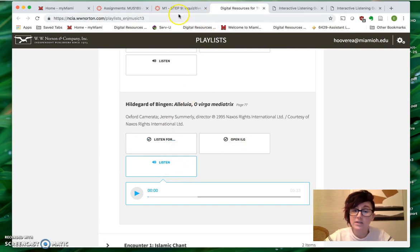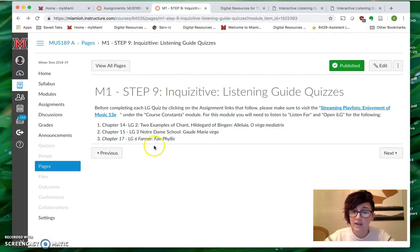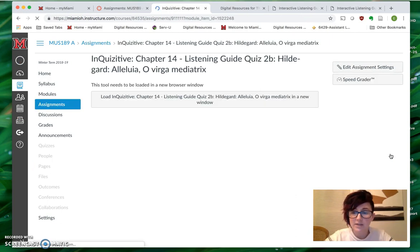So you'll want to do this for all 3 pieces that are required within a module, or if there are more pieces than 3, but this is just for module 1. Then if you click next, this will take you specifically to the very first quiz. So this is going to be the graded item.